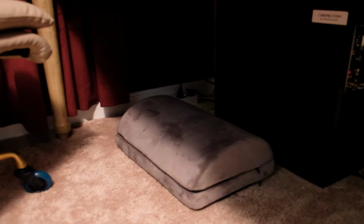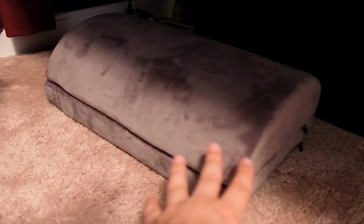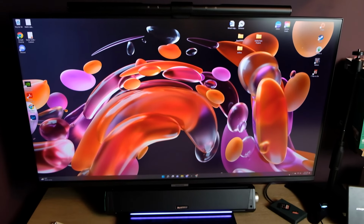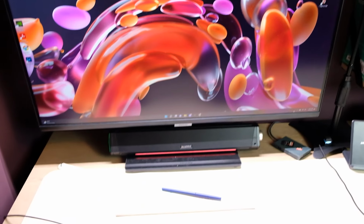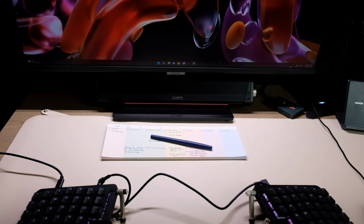Not sure how well you can see down here, but I have this little footrest down here that I can put my feet on, which has been really comfortable for me. I think I can also flip it upside down to kind of rock my feet on it. I have what is quite possibly the world's largest monitor, and I have this monitor light, which has been working really well to illuminate my keyboard and everything.